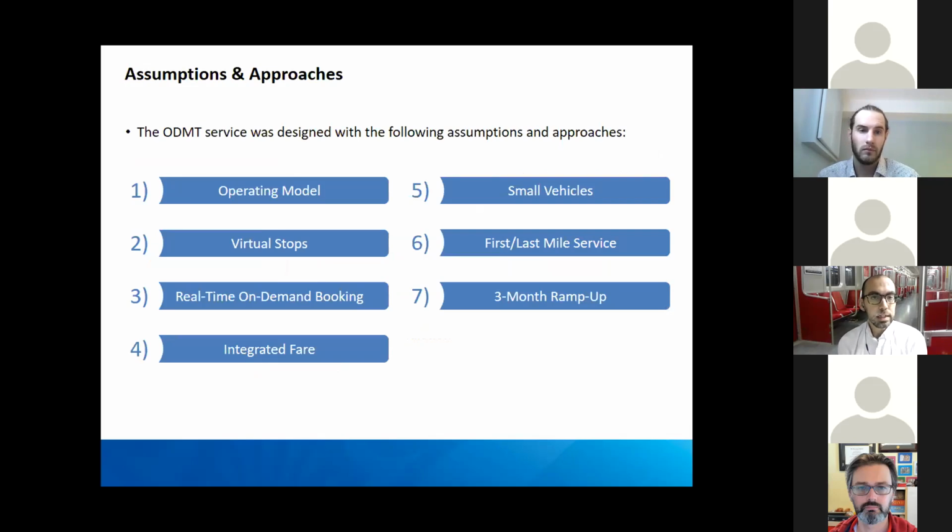But before we could get into the details of scenario development, there were a number of practical assumptions and approaches that we needed to work out in consultation and in conjunction with GRT. So number 1 was the operating model: who was going to run the service and using what vehicles. And it was determined that, thanks to a convenient contractual arrangement that GRT already had in hand, existing GRT contractors could run the service. They were already contracted to provide drivers and operators at a fixed cost, and would be perfect for this kind of short-term project.